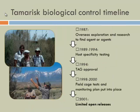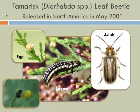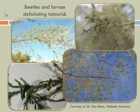So it went through a fairly long and intensive process to gain approval for use as a biocontrol agent in the United States. This, of course, involved testing against other vegetation species to make sure that it wouldn't consume non-target species, and it was then approved for limited release in 2001. Well, this is what it looks like. If you haven't seen it yet, you will. And these are just the eggs and larvae, as well as the adult. The adults disperse, the larvae do most of the damage. It looks like this at close range.